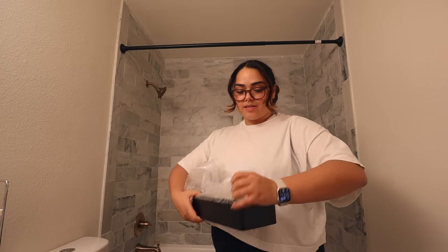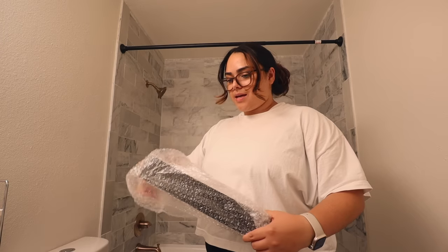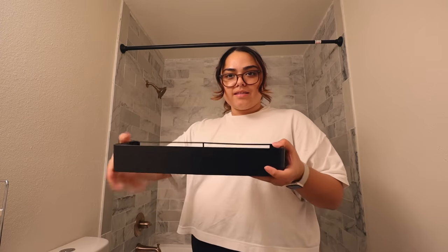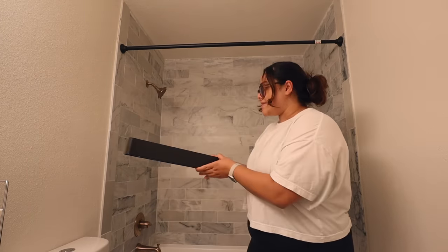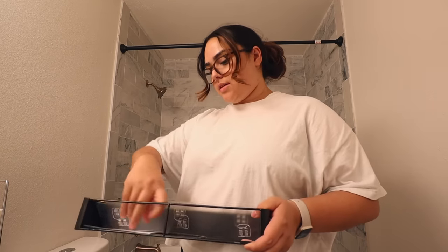So I went with a different style this time than I did in my last apartment because I didn't like seeing the actual rack. So I like this look. It just looks a little bit more sleek, more finished. Look at that. Oh yeah, that is so nice. But then it still ventilates and lets the water drip and everything. And it's still stainless steel.